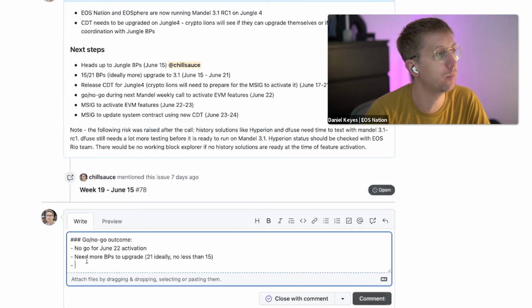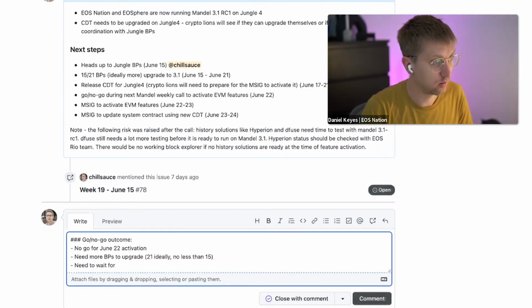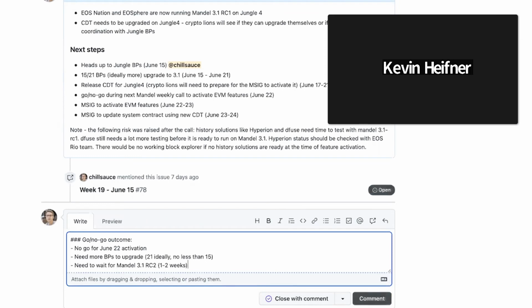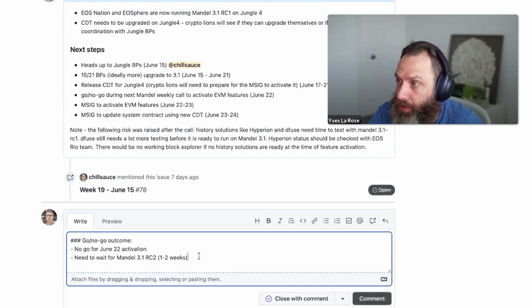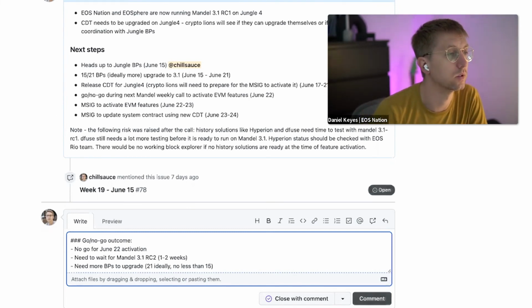Okay, so we need more BPs to upgrade. I'll be pushing that in the jungle channel this week. Hey, Bucky, correct me if I'm wrong, but we'll also need everyone to be on RC2 before any activation of the protocol features, because RC2 will be consensus incompatible with RC1 in terms of one of the protocol features. Right. So maybe the push isn't to get the BPs on RC1, it's to wait for 2 weeks and then push. Sounds like that's the case, right? So hold off on pushing people to upgrade until RC2 is out.